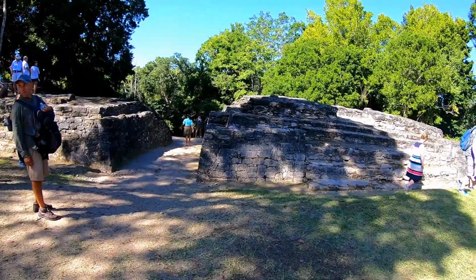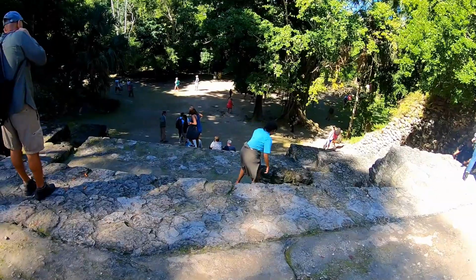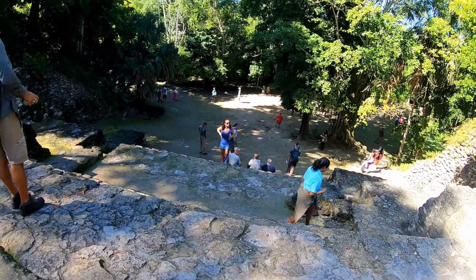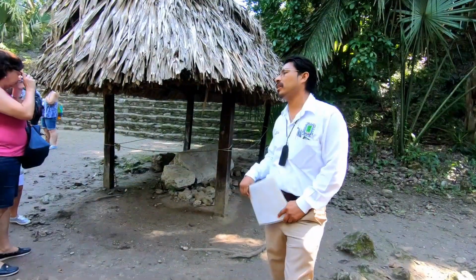We were free to roam around and explore. Here are some more steps. These are big steps. I always imagined Mayan people short. These steps are for giants. The tour guide was very good.